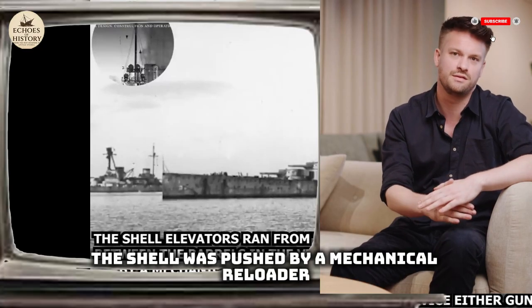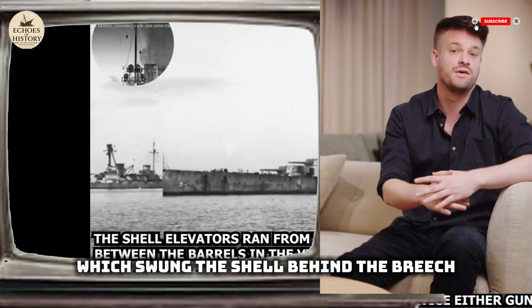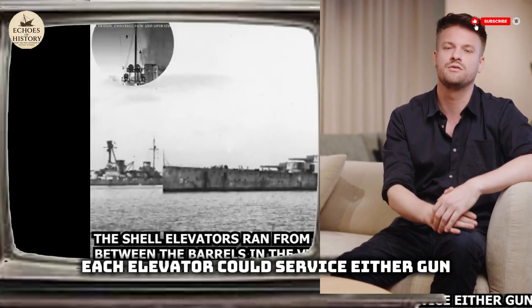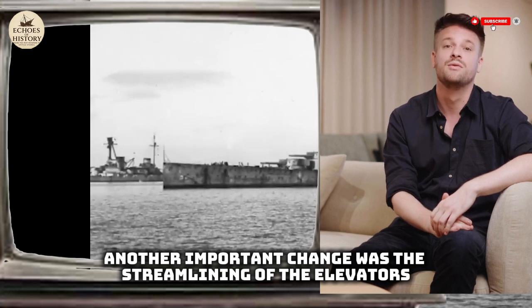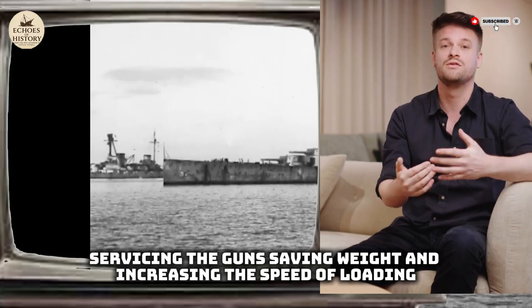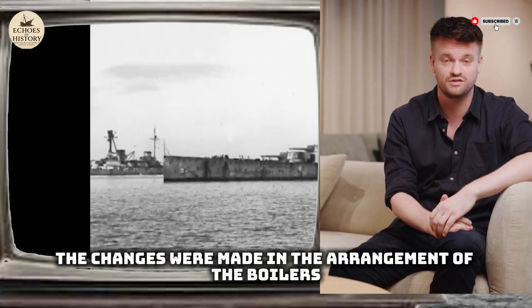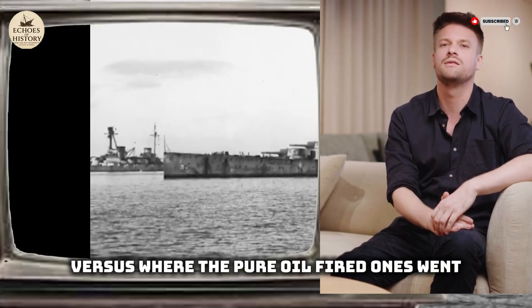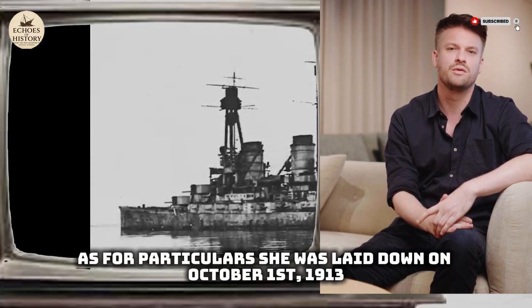The major difference in the turrets compared to Derfflinger and Lützow was that all turrets were arranged with elevators the same as the 4D turrets of those ships. The shell elevators ran from the shell loading position to a position between the barrels in the vicinity of the locks. The shell was pushed by a mechanical reloader to the after of the loading tray, which swung the shell. Behind the breech, a hydraulic rammer pushed home the shell. Each elevator could service either gun. Another important change was the streamlining of the elevators servicing the guns, saving weight and increasing the speed of loading.